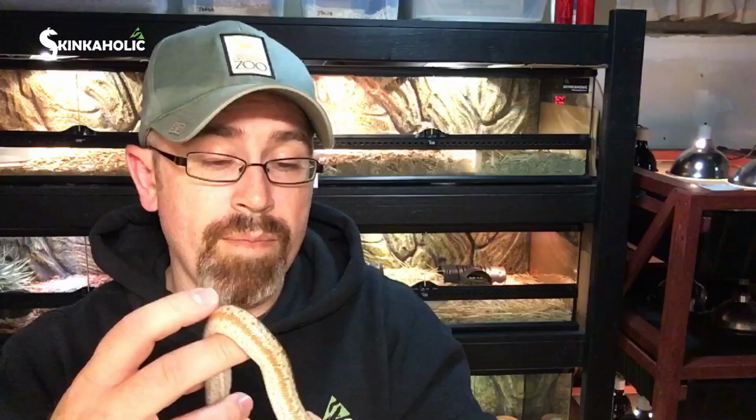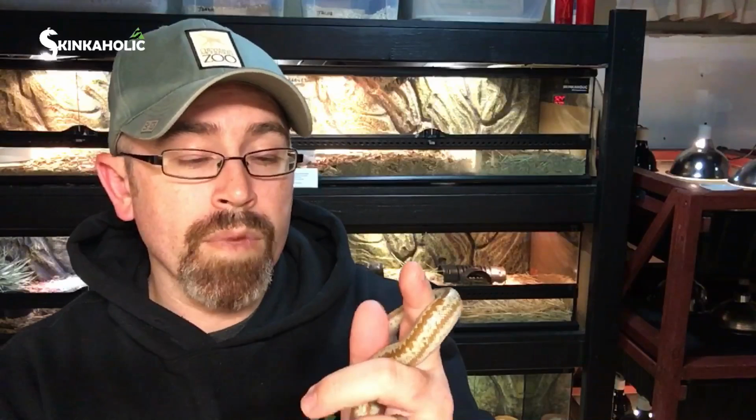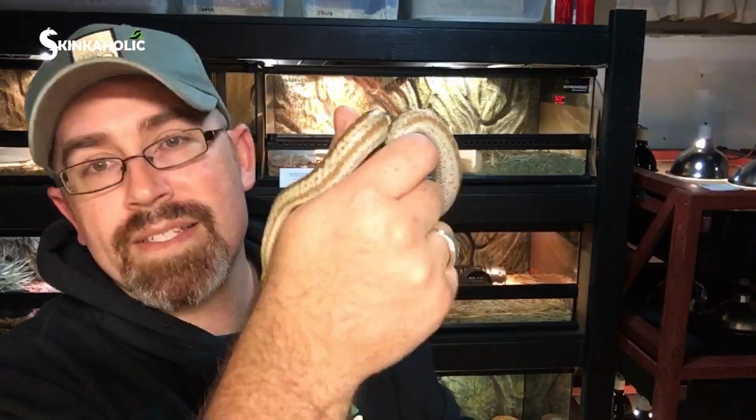So Rosy boas do quite well in 15-gallon aquariums or 20-long aquariums, which are 30 inches by either 12 or 10. But either way, that's more than enough space for an adult Rosy boa such as this. Well, this is a yearling, but an adult Rosy boa, even a female, can do fine in a 20 long.